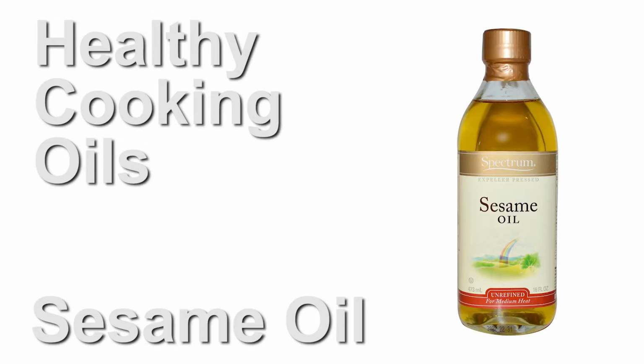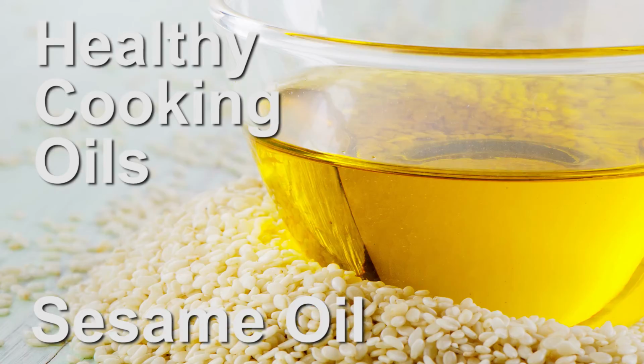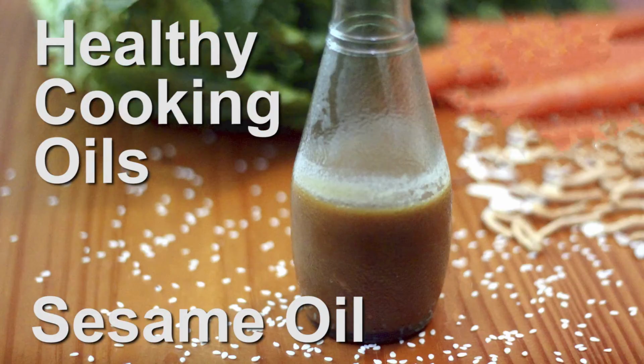Sesame oil. This is made from sesame seeds and is a staple in Chinese, Korean, and Indian cooking. Light sesame oil has a flavor profile of nutty. Dark sesame oil has a bold and heavy nutty flavor. Smoke point of light is 450 degrees, while dark is only 350 degrees. And that's because it's been roasted a little bit further. It's commonly used for stir frying, but only using the light for that. Use the dark for dressings and sauces. Whisk together dark sesame oil, rice vinegar, and scallions, and you have an instant dressing for rice and shrimp.